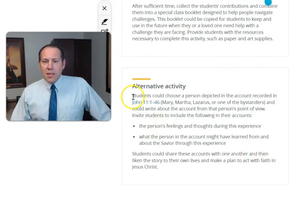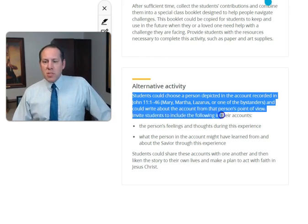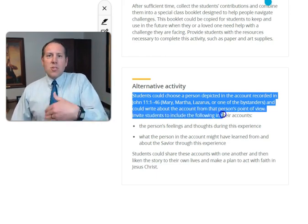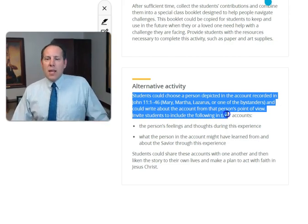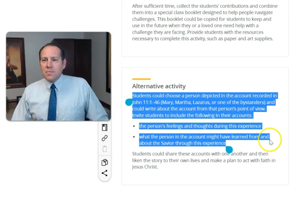Third option is they're going to pick a person depicted from John 11, and they're going to write about the account from that person's perspective. So they're going to be Lazarus or Mary. And they're going to kind of get deeper into it and share what they learned from being there.